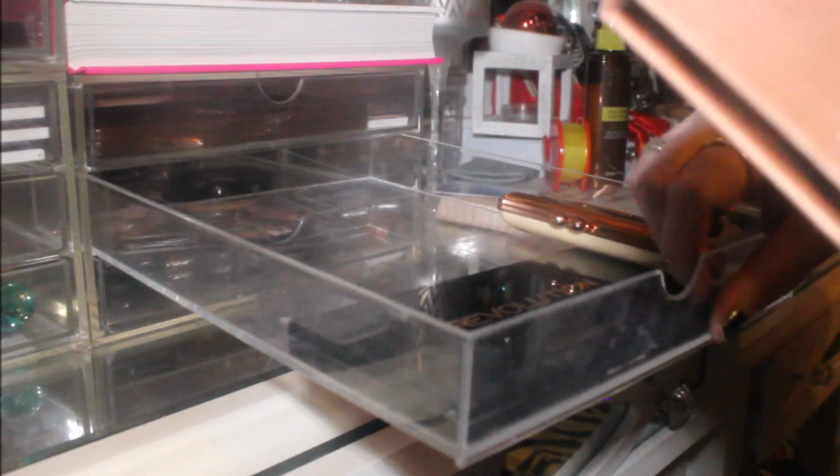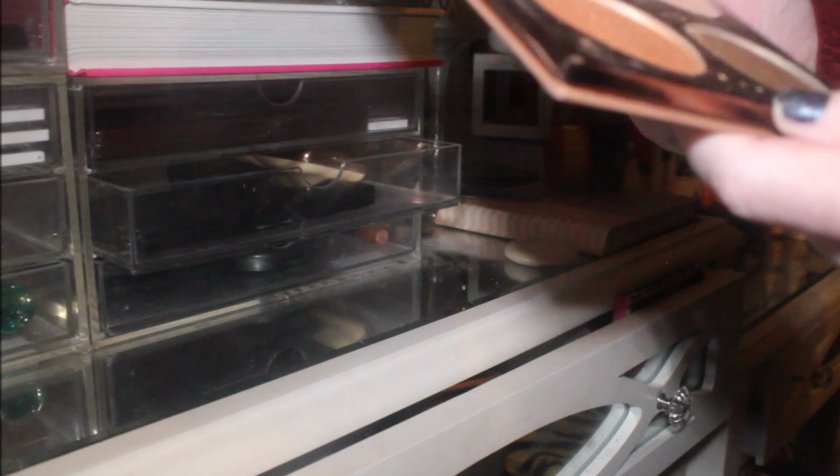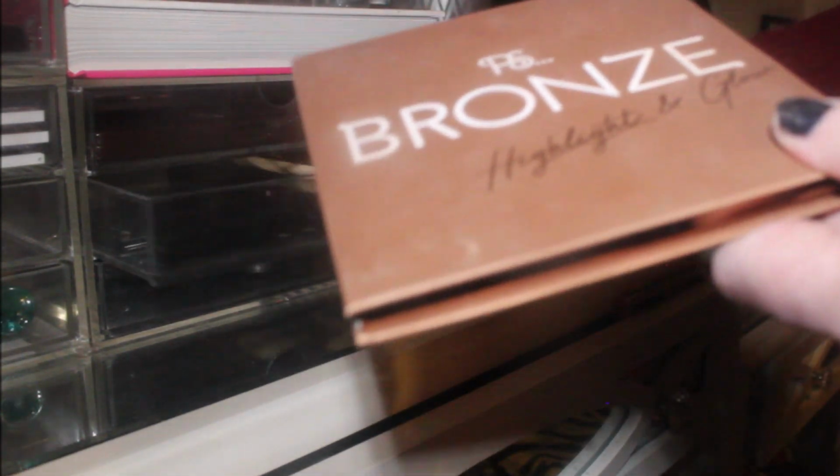This one always stays in. I don't know why I always keep it in, because I haven't used it for a long time. It's the PS Bronze Highlight and Glow palette. So that's that.